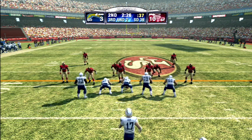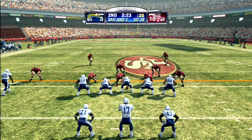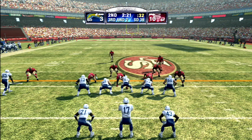Stay inside right here. 3 wideouts here. Green 88. Green 88.